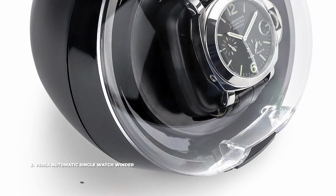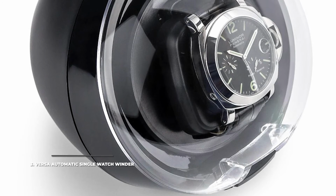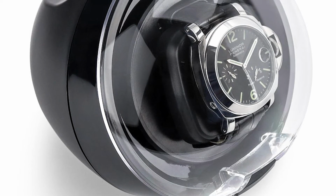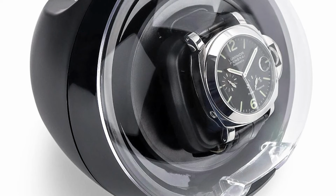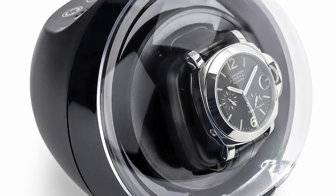Number 3, the Versa Automatic Single Watch Winder. Moving into the top 3 most affordable watch winders on our list, we've got the Versa automatic single watch winder, priced at just $50.